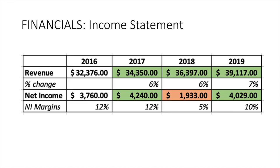And then we move on to the financials and just analyzing some of the things that I particularly pay attention to. So for the income statement, that would be the revenue, the net income, and the net income margins. So for revenue, revenues have been growing fairly consistently for the past 3 to 4 years. We see 6% growth in 2017, followed by 6% growth in 2018, and then 7% growth in 2019.